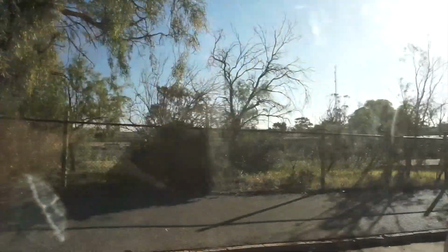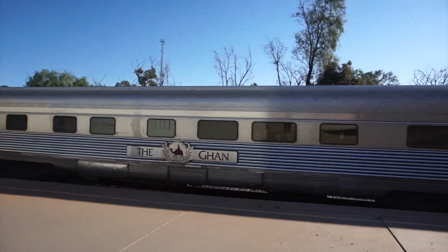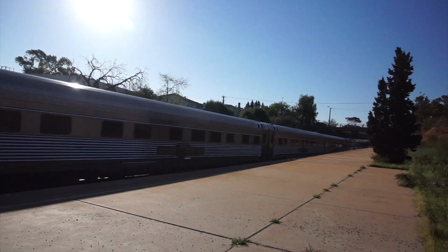We're just about to leave Port Augusta and we've seen the Ghan train coming in, so now we're chasing the train. We're not even sure if it stops here, but it's so cool. Oh, there it is! That's awesome!